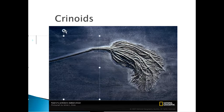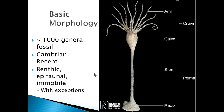This picture here is from a type of crinoid preservation that is extremely, extremely rare. Look at this. This is beautiful. The stem is here, the whole head is here, all these things. You're typically not going to find something like this, but they're very useful for telling us about the basic morphology of crinoids, which is this.